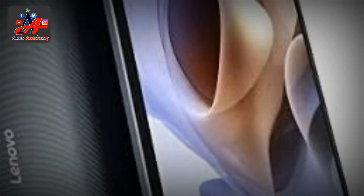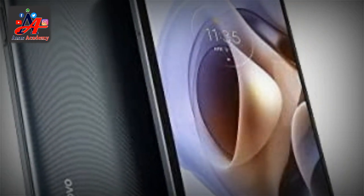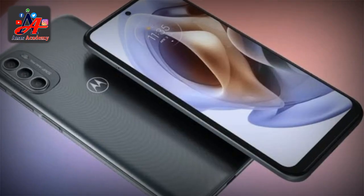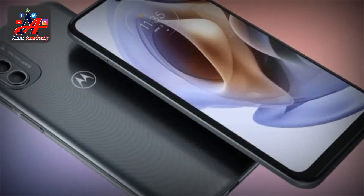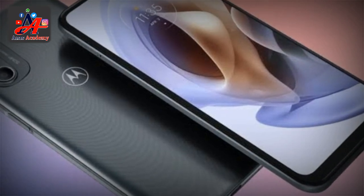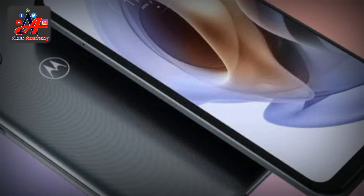Storage and connectivity. Lenovo K14 gets 32GB internal storage, which can be expanded up to 256GB with a microSD card. 4G VoLTE, USB Type-C, Wi-Fi, Bluetooth version 5.0, and AGPS are the loaded options.